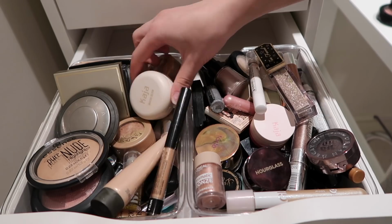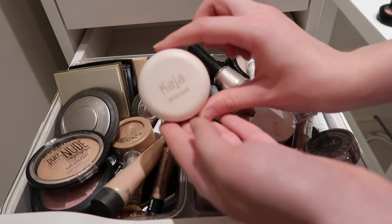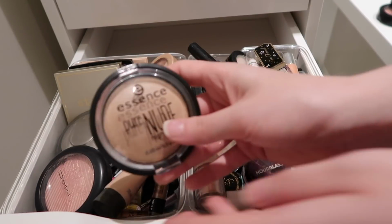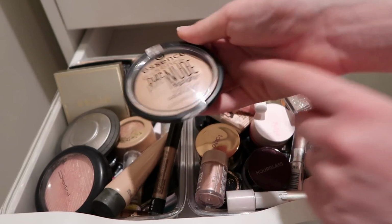So first off, we have my Kaja Mochi Glow highlighter in the shade Toy Alien. Definitely keeping this one around. It's my favorite highlighter at the moment. Here is the Essence Pure Nude. This is probably my favorite highlighter that's available at the drugstore. I have mine in the shade Be My Highlight number 10.